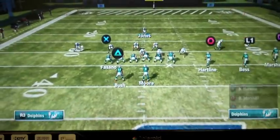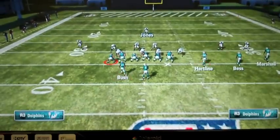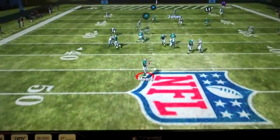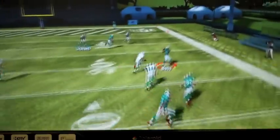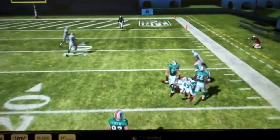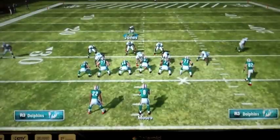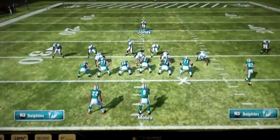But if that's the case, if that yellow zone stays there, I make the easiest throw of my life right here to Devon Bess. Easiest throw of my life. Just deliver that ball right there. Bang. Easy first down. So a lot of things you can do with this play. I really like this play a lot. The zone beater from the Miami Dolphins playbook, show 204.